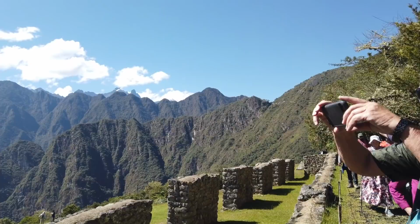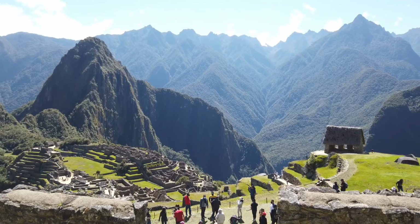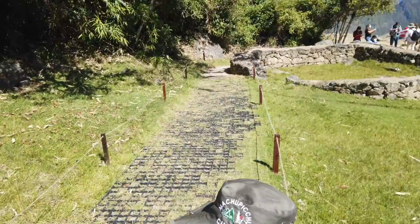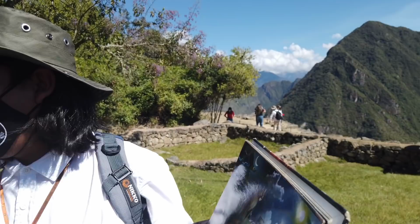Inca period construction here. Can you see a building there on the right side? So Hiram Bingham, the American explorer, discovered 180 bodies here. Oh, it was here? Yes, here. This is the cemetery of Machu Picchu, no? In a fetal position, like waiting for the next life. The Inca people had a religion similar to the people from India. Almost similar, no? They believe in reincarnation, in the next life.